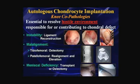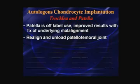And I think the key thing about comprehensive treatment of cartilage is you really have to be a comprehensive knee surgeon to be able to offer all these things. Because if you try to go short on any one of these steps, the patient will fail, and you'll have wasted your time on the other steps. So I think that's really the key.